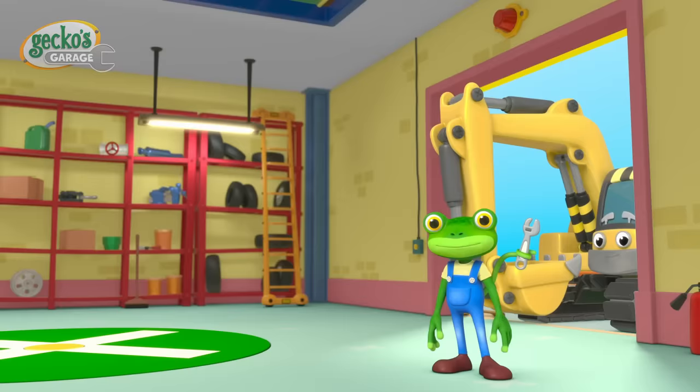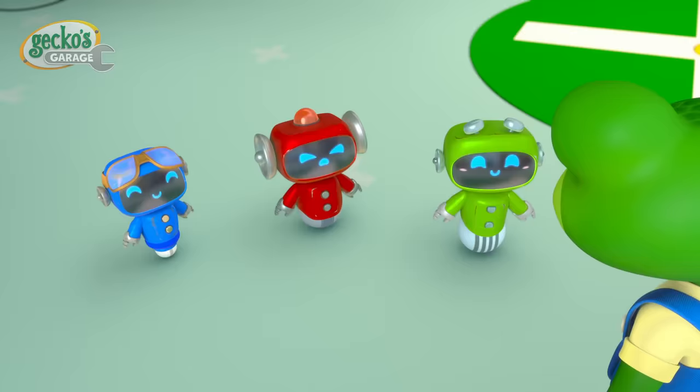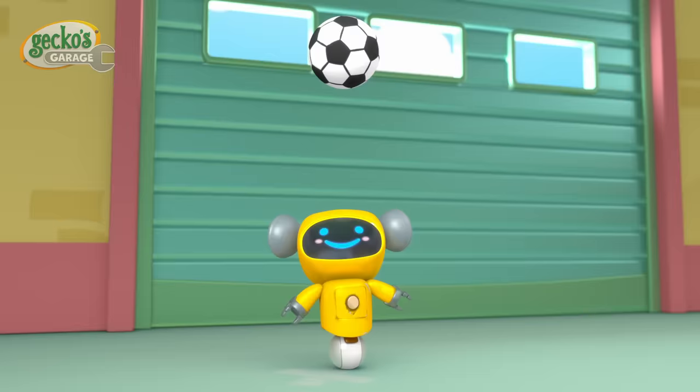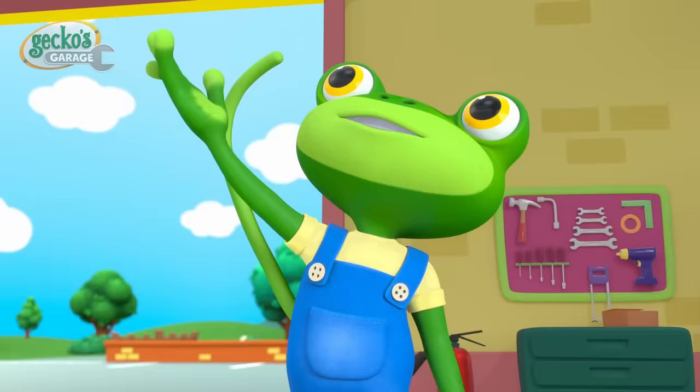Hello everyone. Eric the excavator's in for his service. We have to check he's fit and healthy for all the digging he does. Who wants to help? I think I'll choose Yellow. I know you want to play, but I think you'll have just as much fun working in the garage.